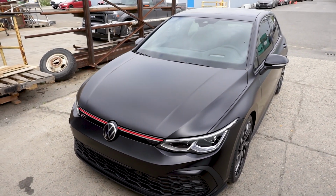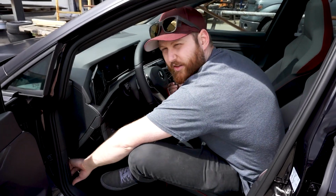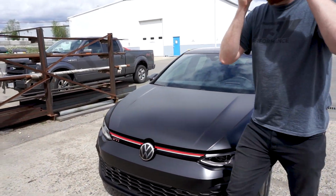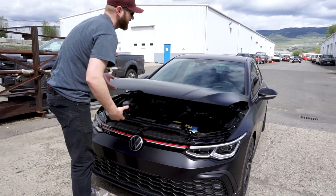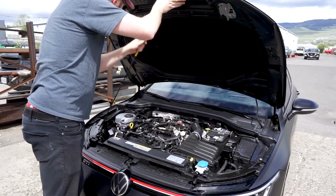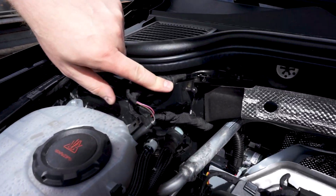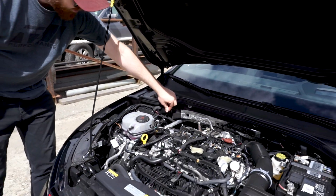That looks unreal. First mod we're gonna do on this car is gonna be under the hood. Volkswagen decided to not give us a hood strut. You gotta use a hood prop. So we're gonna fix that. They still put the bottom anchor of the hood strut in here. So if you just bought a Mark 8 and you're wondering why that's there, I don't really know why that's there because there's no hood strut.